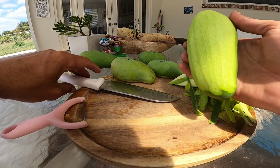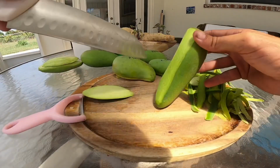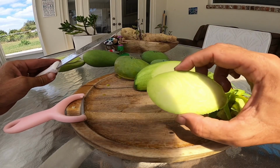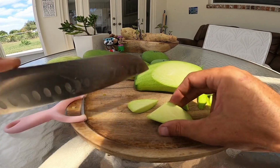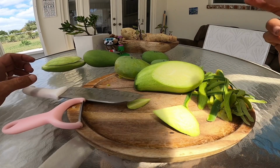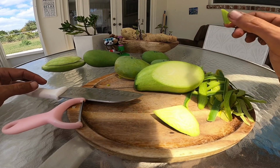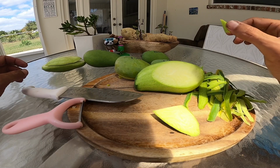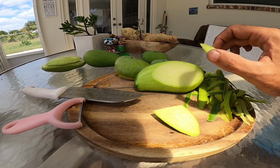Alright, so let's get a little slice. Ooh, bumping the camera. Alright, so not a whole bunch of ripeness in there. Let's just see what we get. Yeah, it tastes, well, not quite as sour as the Nam Dak Mai, but about the same. So this one and the Nam Dak Mai, I'm wondering if I waited a little longer, would they start to sweeten up?